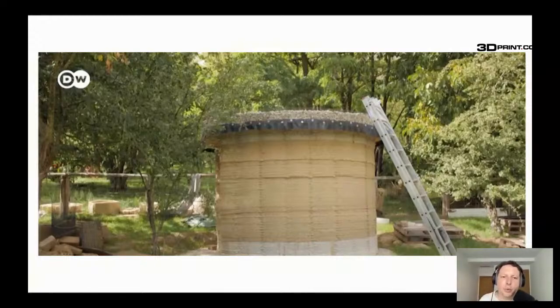So I think the world is more than just buildings and houses and tract housing and things like that. I think these kind of things could also have a 3D printing construction outlook and a path to market for materials that are just not concrete, but are just much more sustainable.